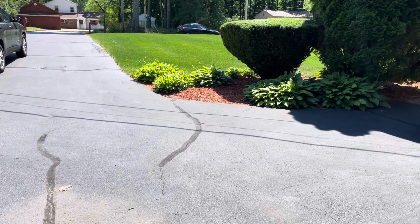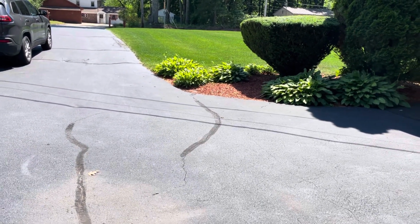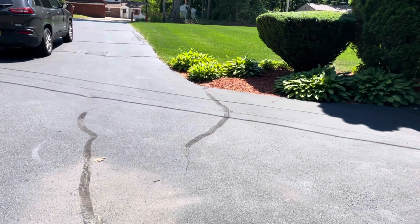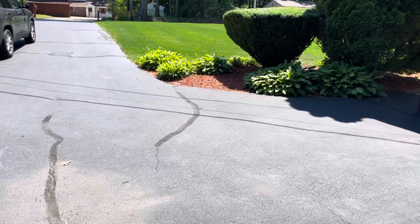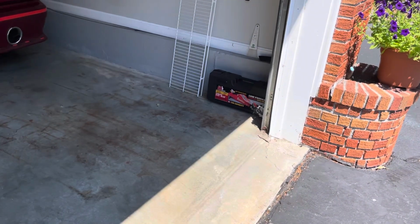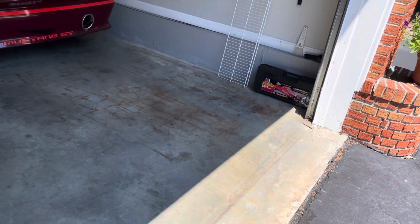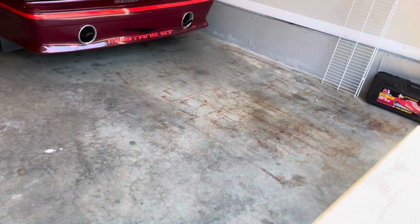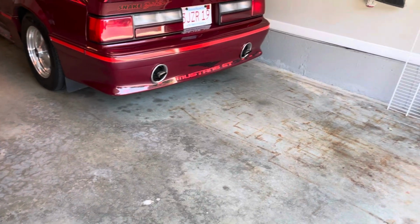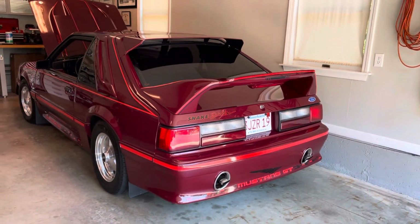Something straight out of the 80s. What I'm going to show you right now, I wouldn't call it a barn find, more of a garage find, but this is an '89 Mustang GT, and it's probably something you would have seen at a car show back in the 80s. Me growing up with a car like this, I can appreciate it, but check this thing out. It's called Snake Bitten, and it was a show car in its day, and looking at it, it actually still is. Look at this thing.